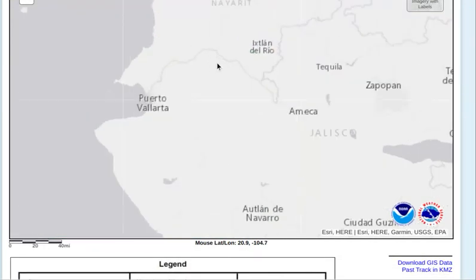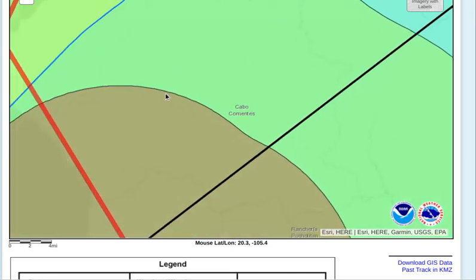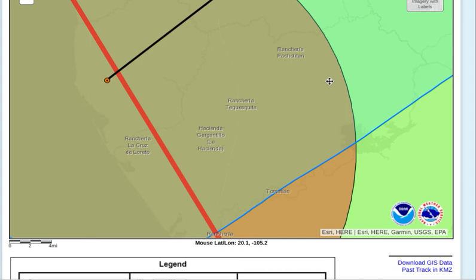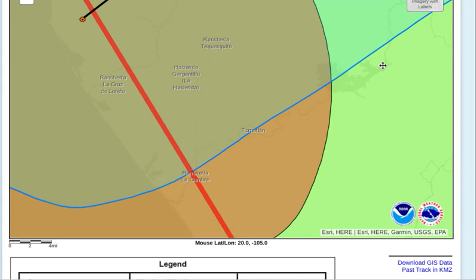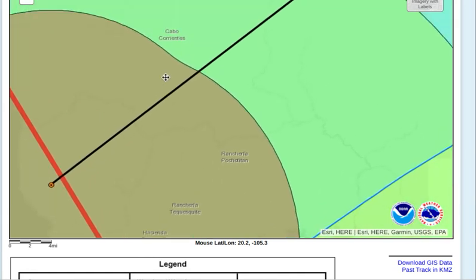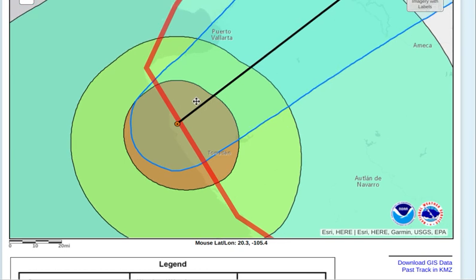As you can see, if I zoom in significantly, we have areas being impacted by the winds on your screen right now. I do not read Spanish very well, so for those of you who know what it is, pause the video to take a quick look. I can't read most of the names. But the storm is continuing to move inland at this time. The eye, as you can see right there, is marking the eye center. It's just moved on shore.